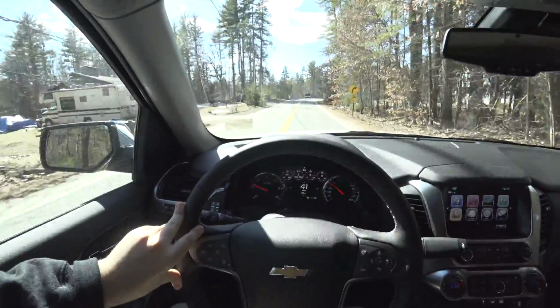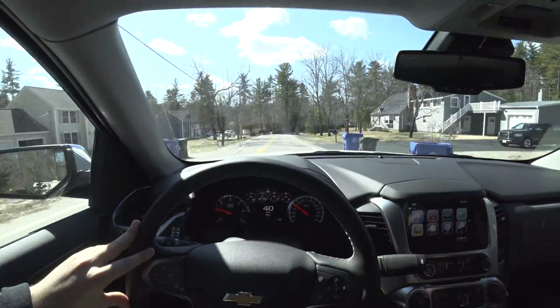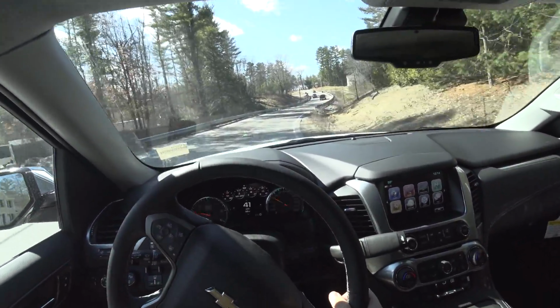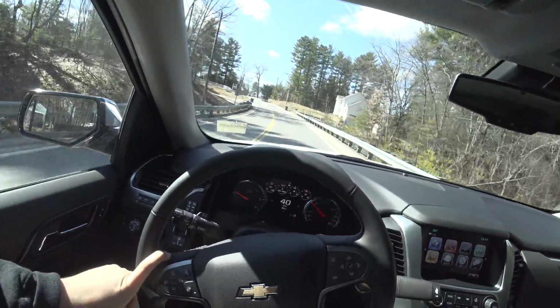However, if you want the most luxurious full-size SUV on the block, Suburban's your way to go.